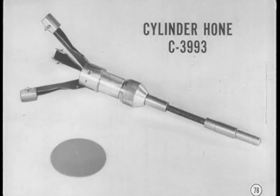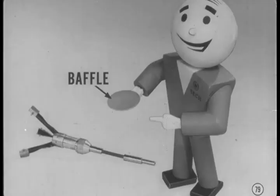The cylinder hone is used on both disc brake units. But don't hone more than 0.02 inch out of the bores. If you have to take out more than that, replace the caliper. When you're honing cylinders, don't forget to put the hone baffle in the bore. If it's not in there, the stones will probably break when they hit the bottom of the bore.